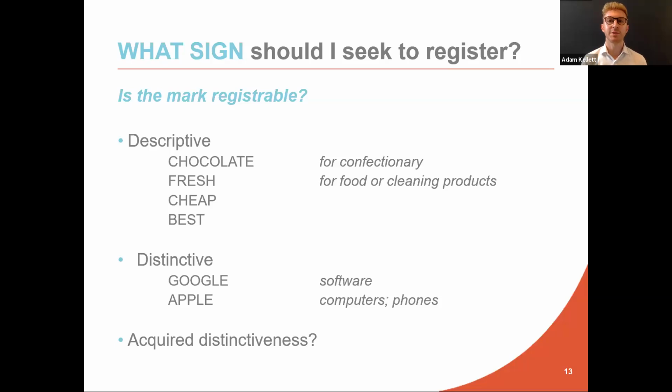Now, it might be possible to register an inherently descriptive or non-distinctive trademark once you've used it for a number of years, if you can prove that consumers have come over time to perceive the sign as identifying the goods or services of your business specifically. However, this requires a number of years of use and a lot of compelling evidence, and it makes the application process a lot more time-consuming and costly.